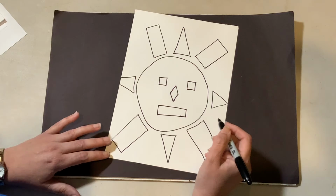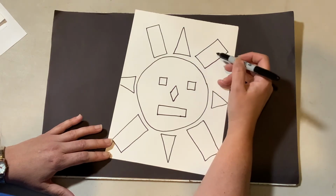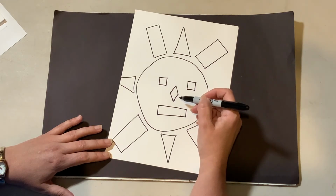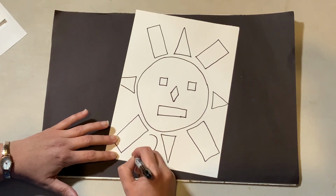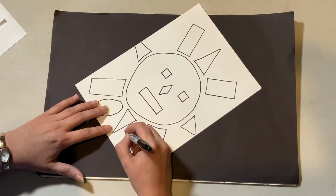Yeah. Let's see, we have circle, square, triangle, rectangle, rhombus. We forgot something. Ovals. Oh, look, I'm going to go ahead and put some ovals in my artwork.